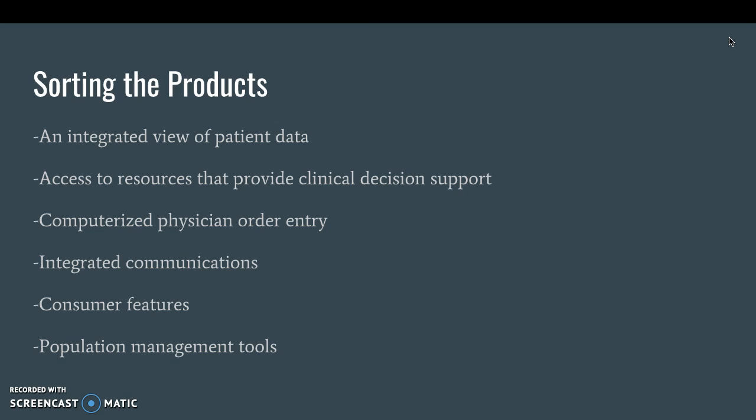So sorting the products, you want an integrated view of patient data, so you want to make sure that you have all of their history from previous physicians, a hospital visit, lab work, imaging. You want everything. And then we have access to resources that provide clinical decision support. So this would be like alerts and reminders that pop up. And then computerized physician order entry, like for prescriptions. And then integrated communications would be like a physician talking to another physician in the practice about a patient. And this is all done in the EMR, or a physician can talk to another member of the staff about the patient using an EMR, so it's safe and secure.